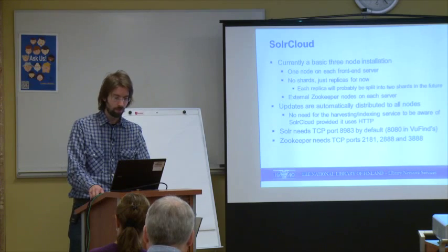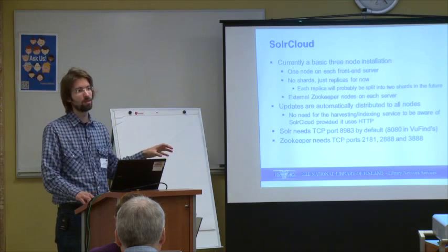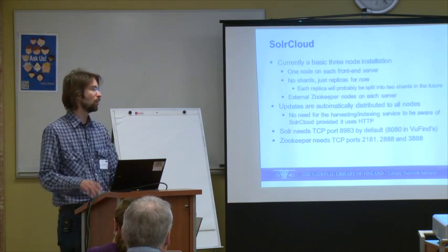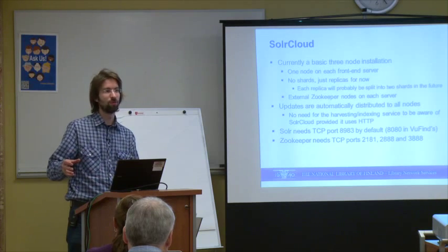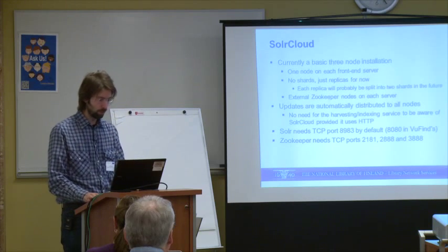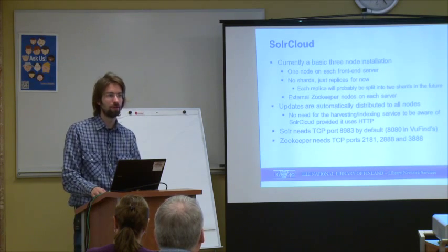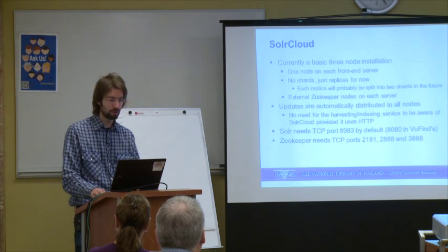Solr Cloud, as I mentioned, every front-end server has one instance, and it's a full replica of all the index. So we are not using shards yet, but that's also one option that we have, that we can split each front-end server to two parts and split the index in them. So that's probably something to be done in the future. We use external ZooKeepers to handle the Solr instances, and they are also running on the same front-end servers.